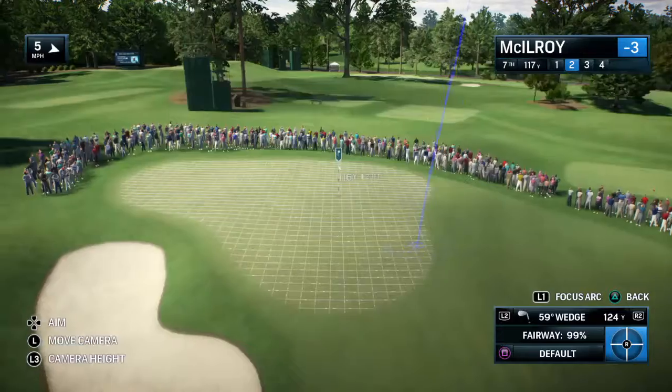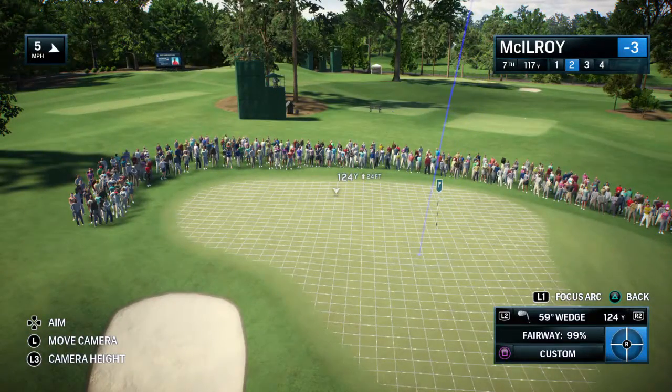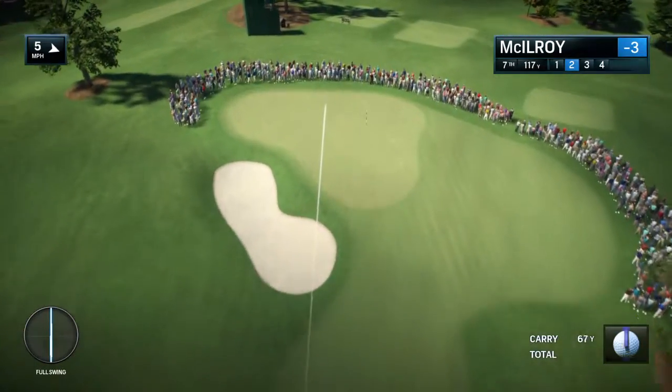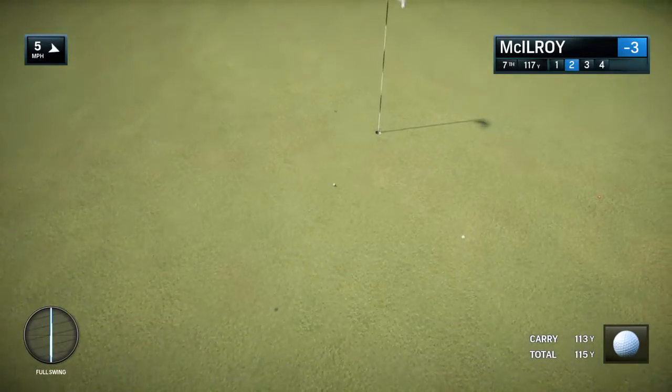Frank, what's the right way to get at this hole location here at the par 4 7th? If anything, you have to go with a higher, softer landing shot. This green might look like it's perched up, but there's a lot of undulation, so you don't want that ball to move too much when it lands.